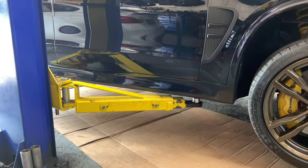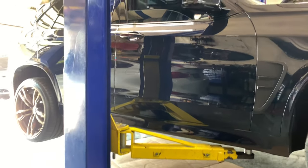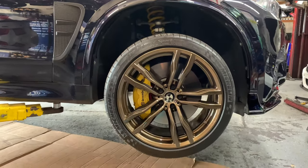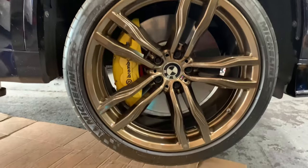Okay, guys, so the car is in the shop and it's on the lift right now. Tell me, guys, what do you think about the wheels? Do you like the wheels?